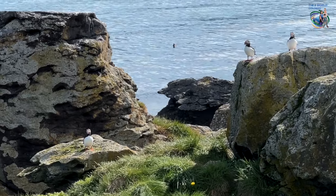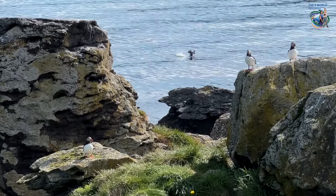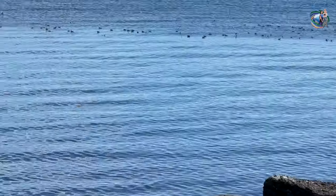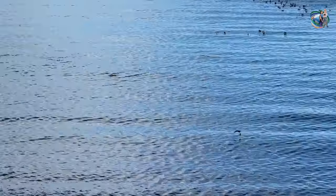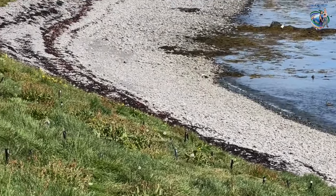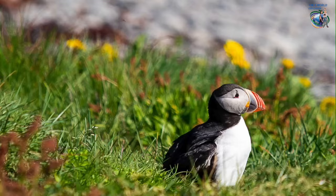Here they are. We saw puffins. These are the closest ones, but there's lots back there. They're eating. Some of them are hiding in these little spots here. Beautiful. Such a beautiful area here.